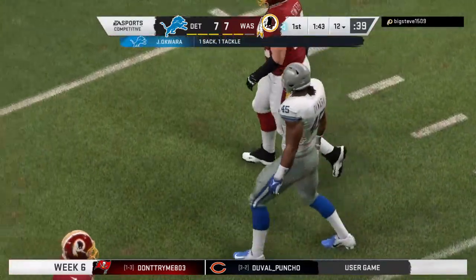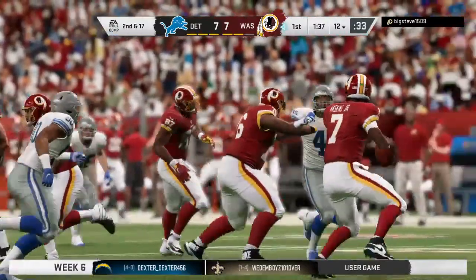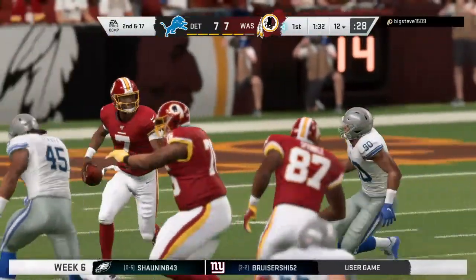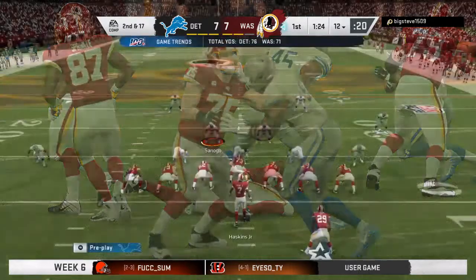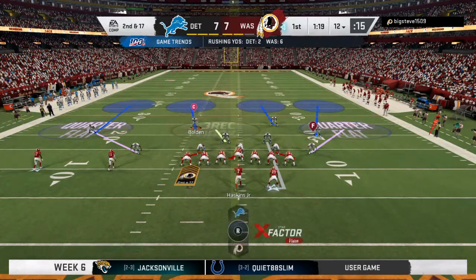Haskins and the Redskins at their own 19-yard line. Nowhere to escape, and he goes down. Well, they go play fake. The problem is nobody was faked out. And when no one's faked out, what's the end result? Quarterback gets hit. Don't need it all back at once, but you figure they're going to need something here. 17 yards to go on 2nd down.